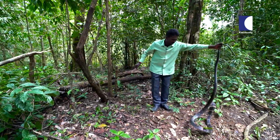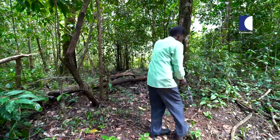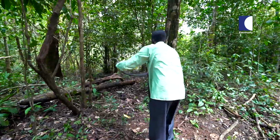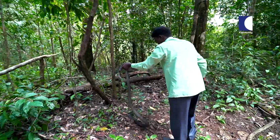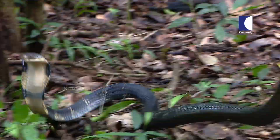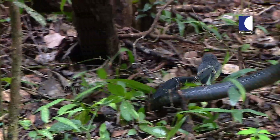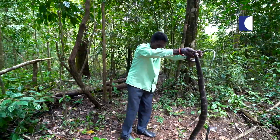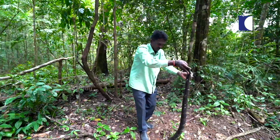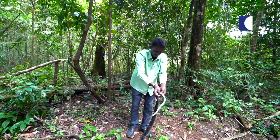Look, it is moving fast and appears to have eaten well since it is passing a large quantity of waste. It is healthy and is showing a strong biting tendency. So today's journey is going to be an eventful one.